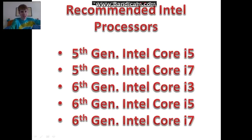So, now we all know Intel, right? If you don't know about Intel, then you are missing out on a lot in computers, because Intel is like the biggest processor-making company ever. Like, my computer runs an Intel processor, the first one listed on the screen, which is a 5th gen Intel Core i5. I'm not going to get into all the detailed specs, but my Intel Core i5 processor is running at 2.20 gigahertz, so it's pretty fast, and I think it would be a good gaming processor. The 5th gen Core i3 might be a little too slow.